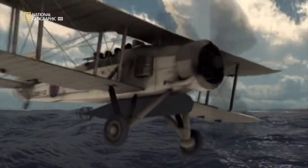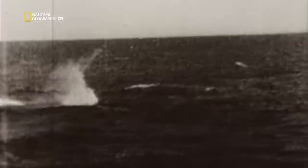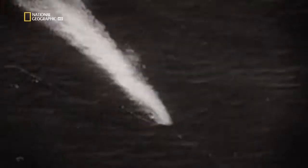The Swordfish pilots deliver their lethal payload. I estimated that I was at about 90 yards when I dropped my fish. My observer, who looked over the side when we turned away from the ship, could see my torpedo running in the water because it leaves a wake behind it.